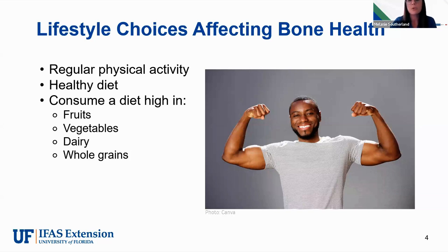The National Osteoporosis Foundation recommends lifestyle choices including a diet high in calcium, vitamin D, dairy foods, and regular physical activity to support maximal bone health. There is a positive association between bone mineral density and a diet high in fruits, vegetables, whole grains, and dairy products in healthy adults. To improve their diets, most Americans need to eat more foods such as vegetables, fruits, whole grains, and dairy, and avoid foods high in added sugars and salt.